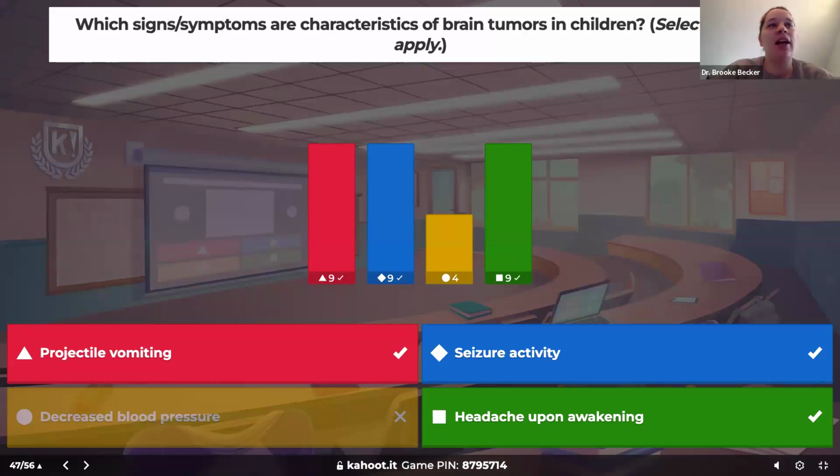Yep. A lot of them will start having seizure activities. This is also kids who have never had seizure disorders before. They start having seizures. And then another pretty dead giveaway is a headache as soon as you awaken, that's not improved by Tylenol or ibuprofen at all.